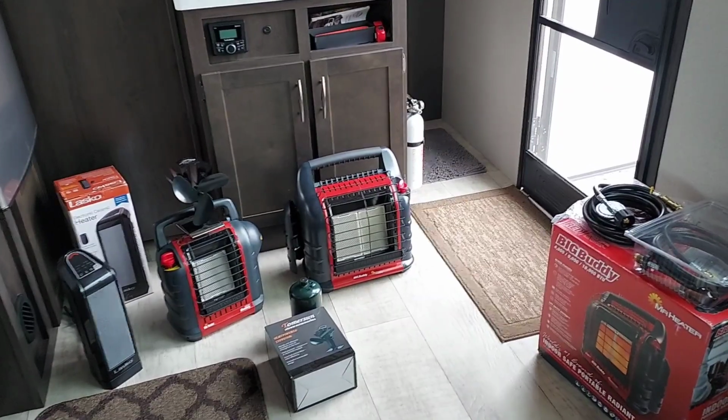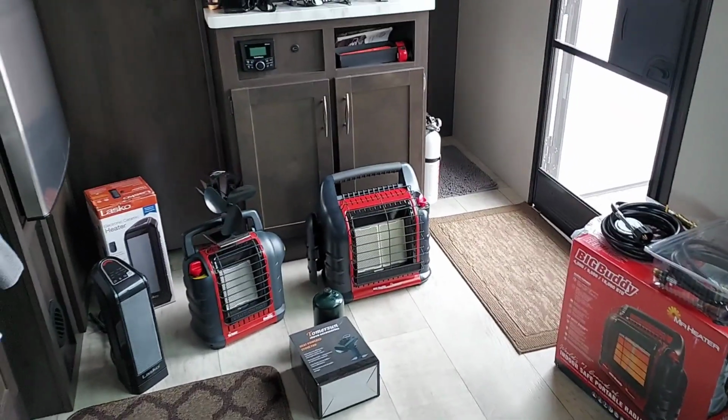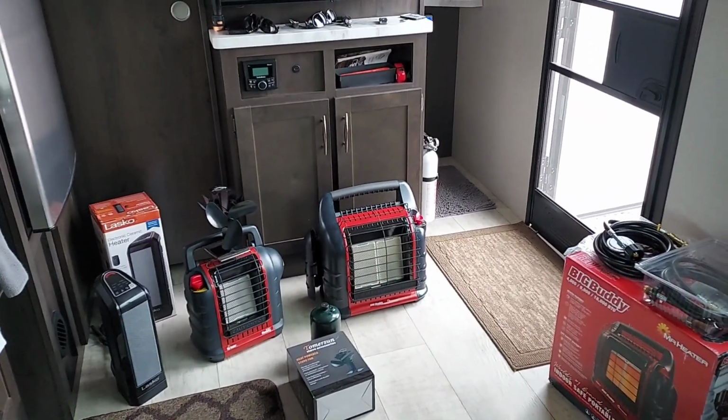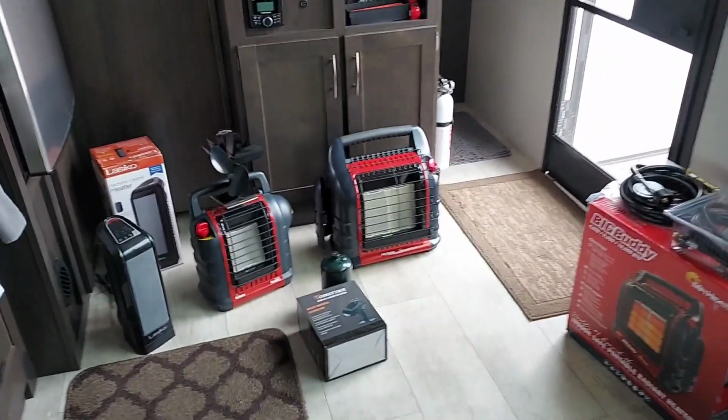We have camped when it's under 30, 28 or 29 degrees. A few years back, we were camping down by Tucson at Catalina State Park, and it got down to about 28 degrees. But here are a few tips that I have.